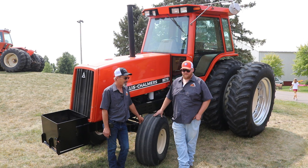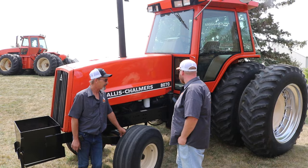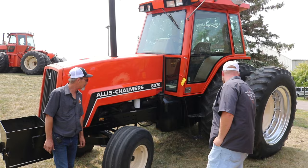Well, no, it looks really nice. You did some painting on here? Yeah, just a little touch-up that got carried away, I guess. So the frame, and looks like you might have done the rims. Well, just the spot you're supposed to see.